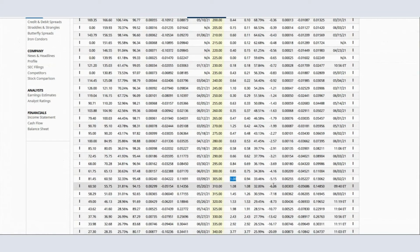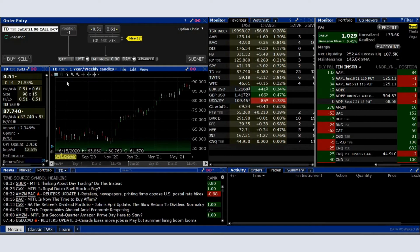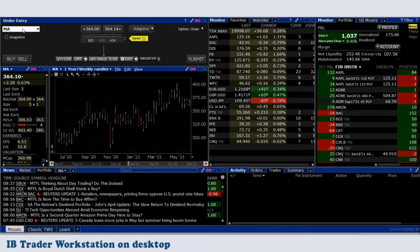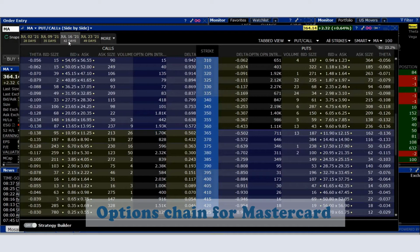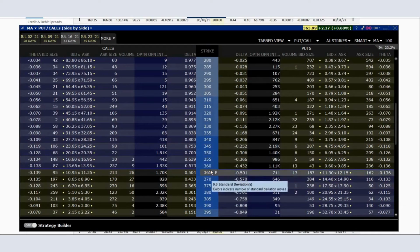So now I'm going to open up my Trader Workstation, which is a trading tool from Interactive Brokers, the discount brokerage that I use. And I'm going to type in Mastercard here. So that's the current price for the stock. And I'm going to bring up the table for the options. And I'm going to choose the date of expiration to July 16th, which is what I'm looking at, 42 days from expiration. And the deeper the blue, the more in the money you are.